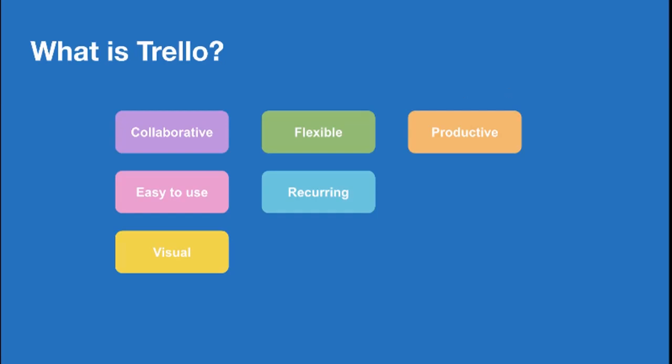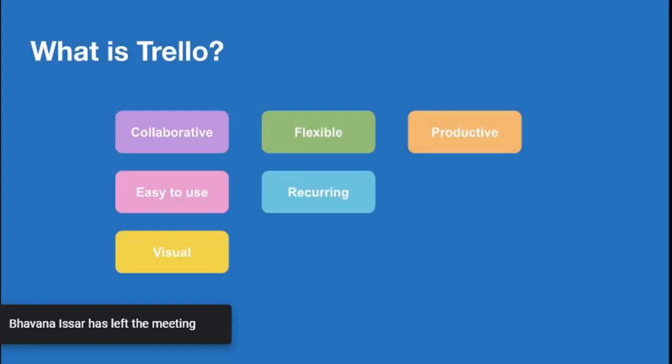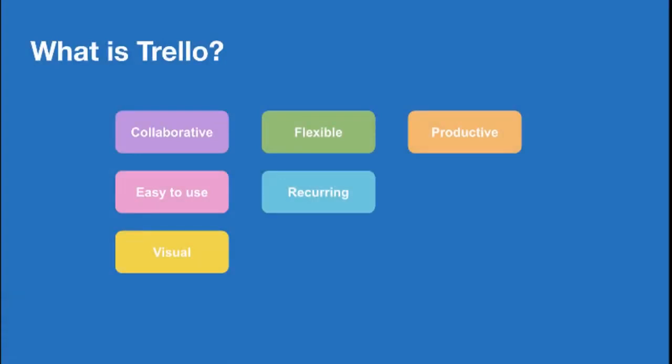Recurring, I look at my Trello boards every day, and it just helps me to know what's going on in my different tasks and projects. And it's very productive. It really helps me to get work done. So that's very cool. I check this every day, and it lets me know what can be prioritized. And it keeps me in contact with my teammates and lets me know what they're doing as well.